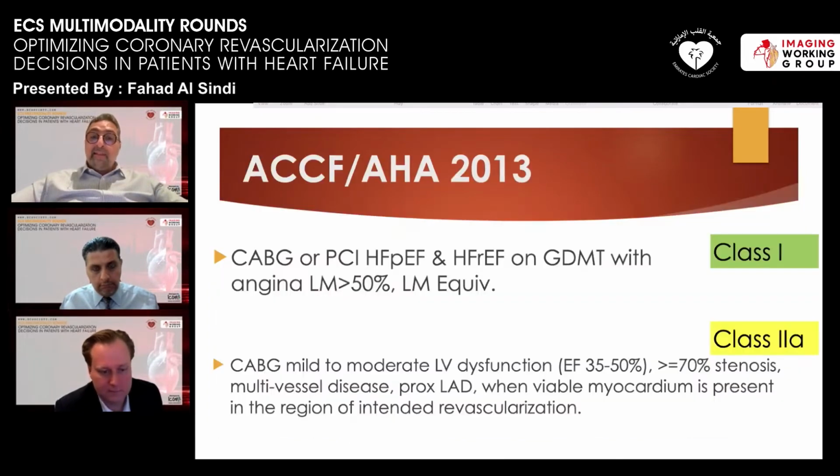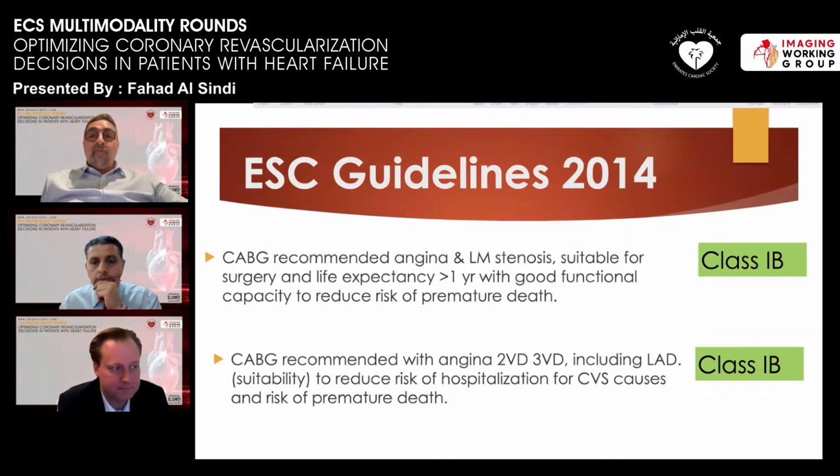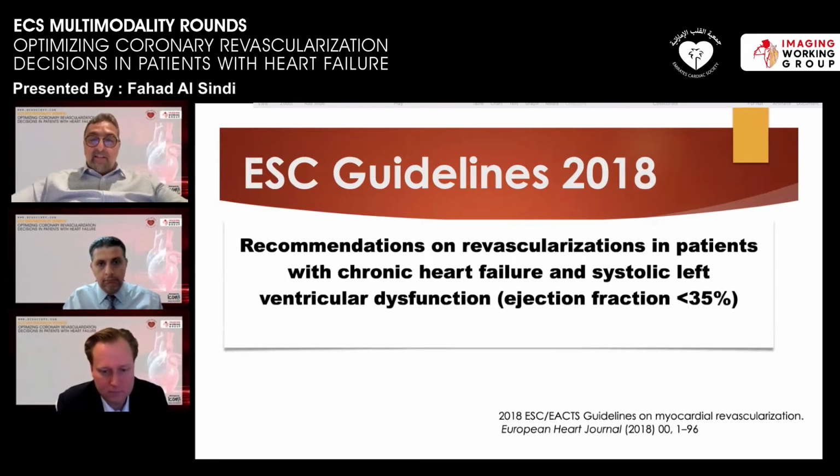Now, we promised guidelines, and I take you back in time to 2013 and see that CABG or PCI with heart failure with preserved or reduced ejection fraction, with guideline-directed therapy and a left main stenosis greater than 50%, is a class 1 recommendation. And at that time, when you have mild to moderate LV dysfunction, it is a class 2A. But going to the 2014 guidelines, again, it was a class 1B recommendation for left main stenosis or significant 2-vessel, 3-vessel disease with angina, with symptoms.